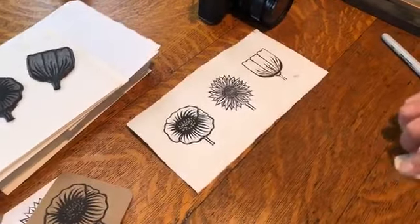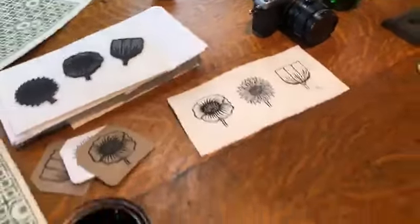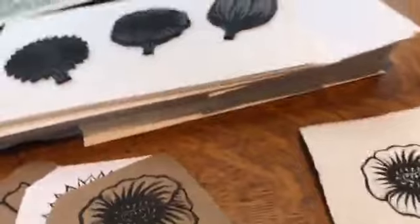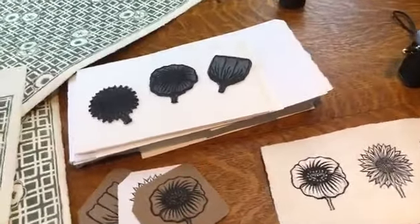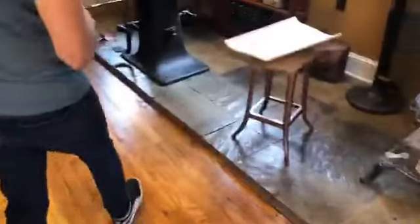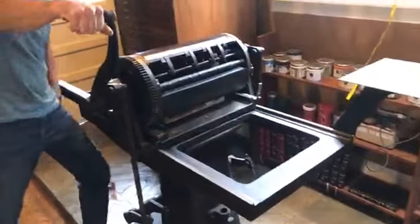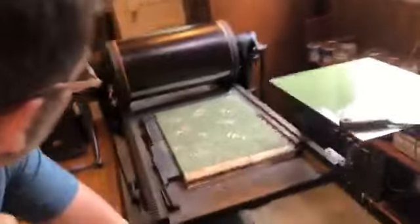I think we've got 4 or 5-ish left. But I've got this whole stack of paper, so I'll probably be experimenting with a different format or different paper, that kind of thing. We've got a bunch of stacks more paper of this, so I think we're gonna keep rolling, so to speak. Yeah, we're gonna keep rolling.